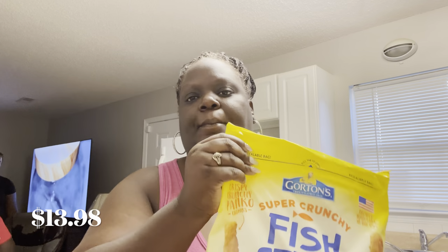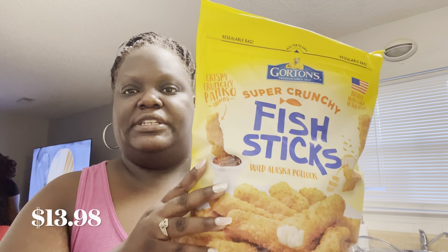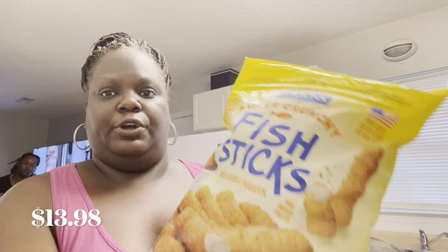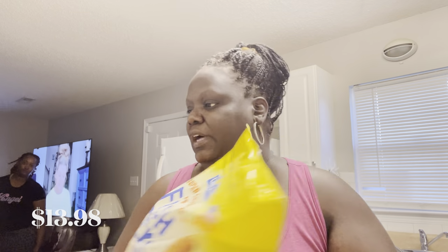We also got a big old bag of these fish sticks right here. We love these fish sticks. They are made with wild Alaskan pollock, but it's real fish. That's what we like about the fish sticks from Gordon's. And this is your 3-pound bag of fish sticks. We really love those.